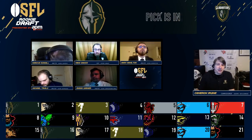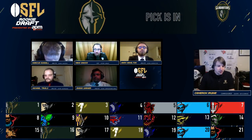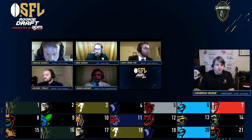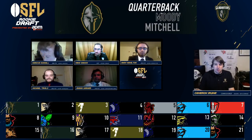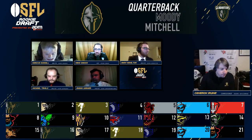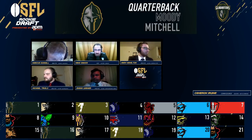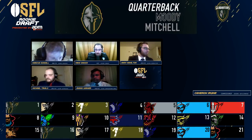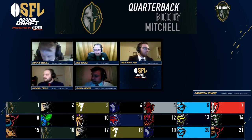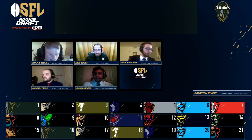With the first pick in the Season 12 SFL Rookie Draft, the St. Louis Gladiators select quarterback Moody Mitchell. All right, Moody Mitchell is the selection. Seemed to be the general consensus going through. Andy, let us know about Moody, and did you think, could it have even been anybody else? It seemed like he was the only name really being mentioned by anyone.